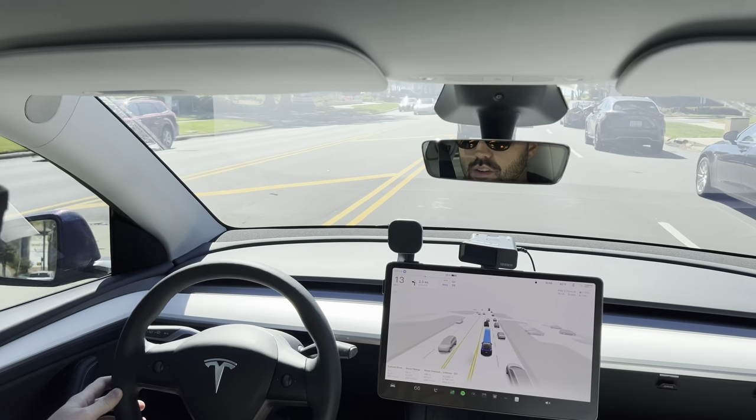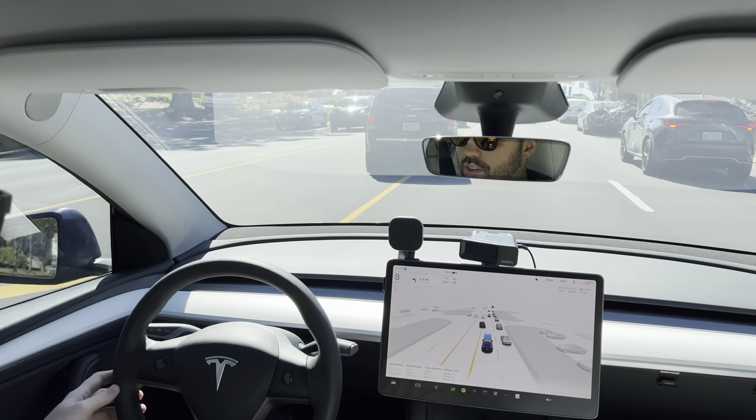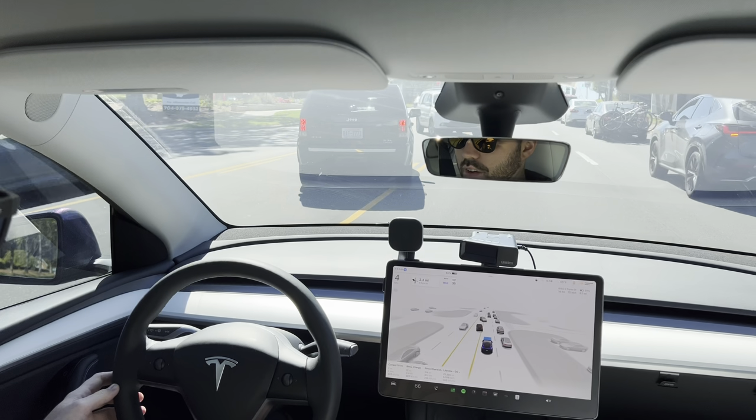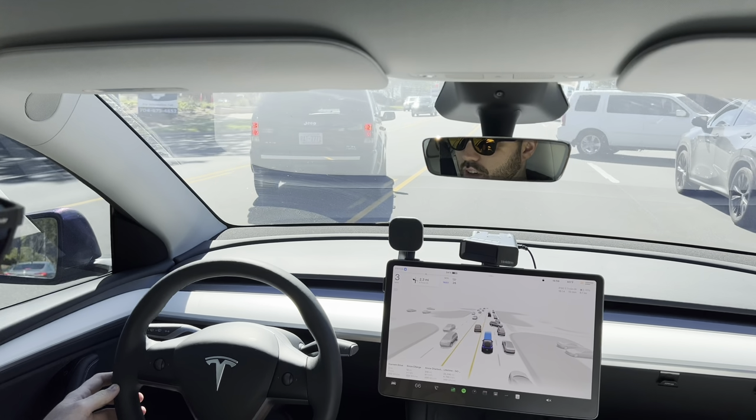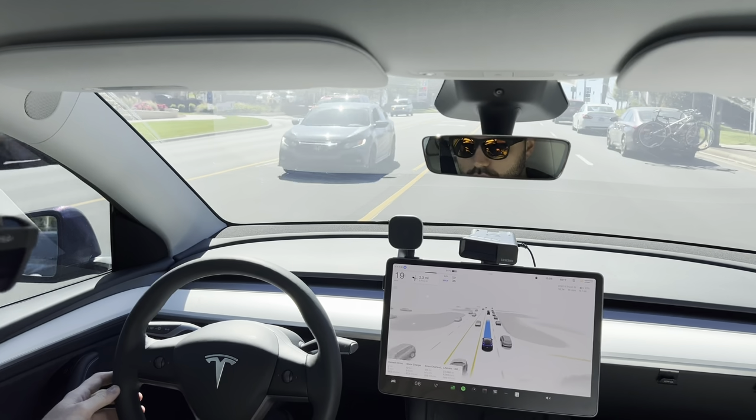So far this is going really well once we got out of the parking lot. Let's see if it goes around this car that's kind of hanging out. We also have a car in the middle lane turning. Okay, seems to be doing well.